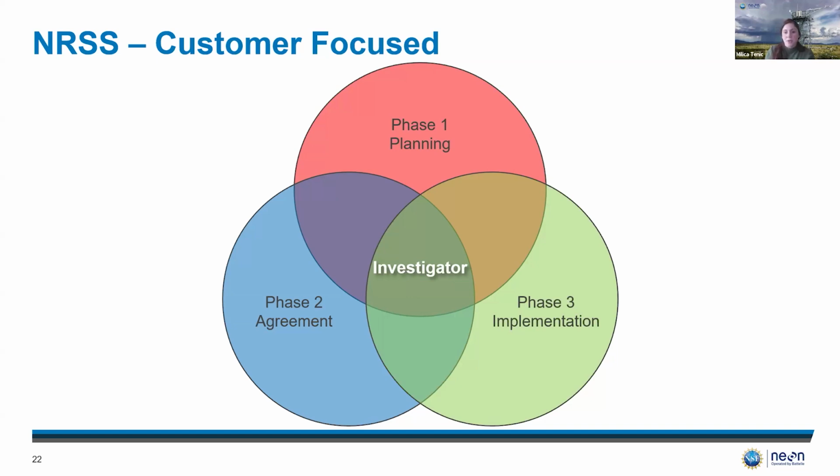Then there's phase 3, or the implementation of a project, and that occurs when a contract or work agreement is in place and we can actually start executing the project in the field. Each phase has aspects of other phases, so there's a lot of interaction and iteration. Rarely does someone come in with a phase 1 idea and then we directly go into agreement. We want to make sure that you are having your scientific questions answered, but at the same time that we're staying true to the NEON mission.